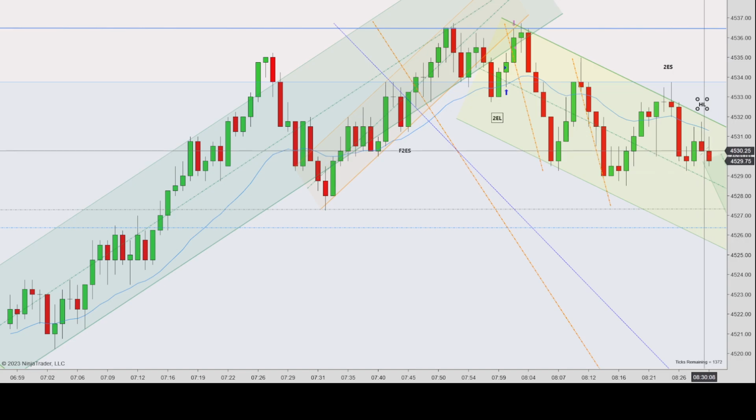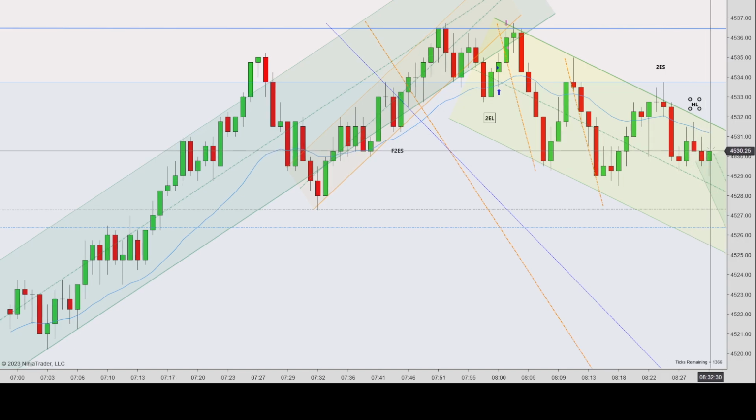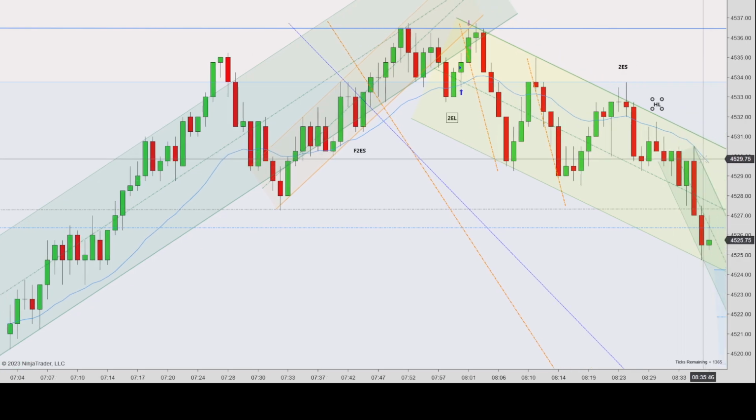Had I wanted to take this trade, I think I would have either put it one tick below this guy or right at the lows of this guy. And if I put it right at the lows, it's debatable whether I would have gotten filled. If I put it one tick below, I know for sure I would have gotten it filled. And it looks like it would have worked.